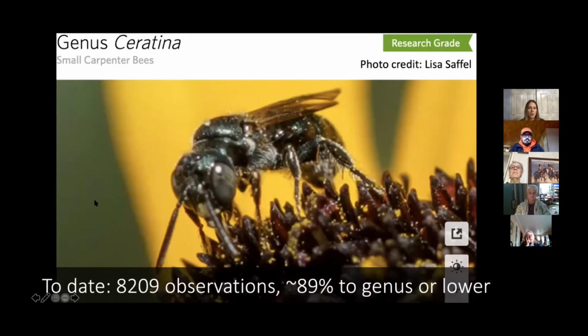All right, so to date, we have 8,209 observations that have been coded for Shutterbee, and we have been able to identify almost 90% of them to genus or lower, which is really exciting. And I had a fun meeting yesterday with John Asher, who is a globally renowned entomologist, and his emphasis is in bees. And we were talking about iNaturalist, and he really thinks we can get down to subgenus for a lot of these groups as well. And so he was very excited about our project and the ability of us to get photographs of even these small bees that get us down enough to genus. Now, we're not going to get to species for everything, but we can get to genus, and that can give us some meaningful information.